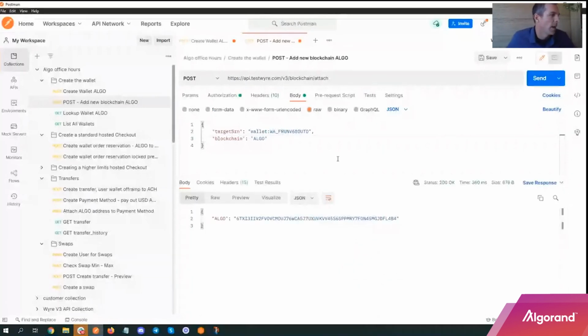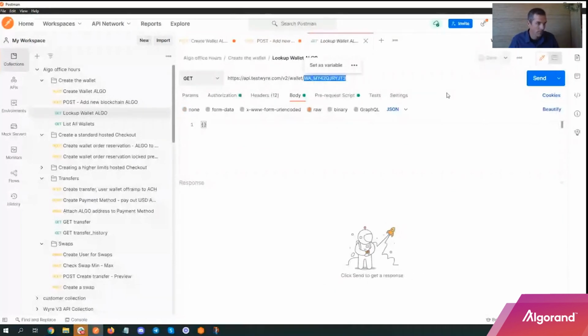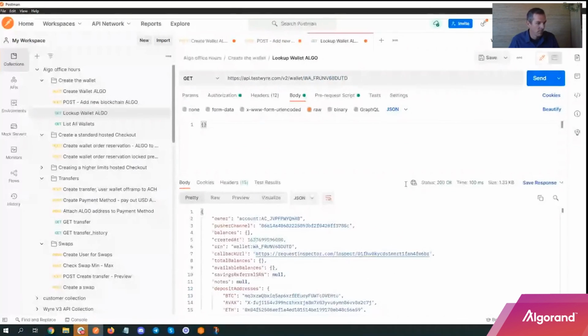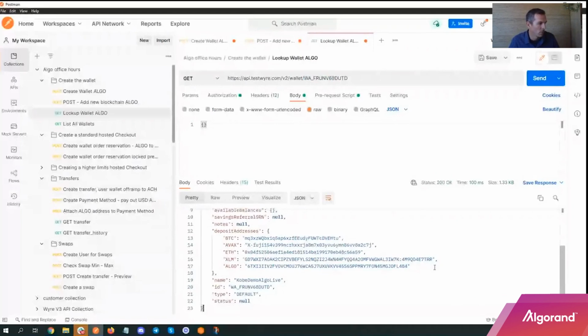Okay. And so now you can see that I've created my address here. And if I were to do a get on that wallet, I'm going to see now an Algo address here. So we've successfully added an Algorand address to this wallet. So now we have a custodial Algorand wallet here. Again, just to reiterate, this wallet can support both Algos as well as USDT and USDC on Algorand. Okay. Hopefully that made sense.